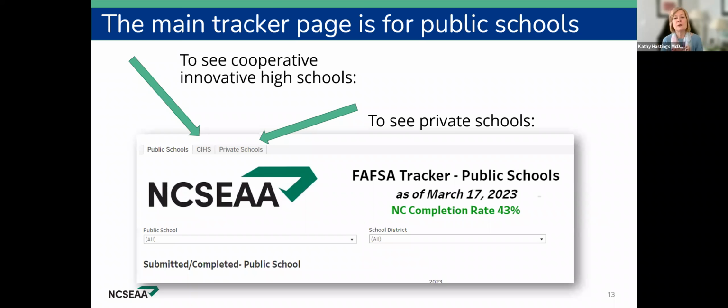The reason for that is we don't have senior class counts for private schools, which is why they are not on the main page where completion rate is included. And for the cooperative innovative high schools, they have unique senior classes that don't universally include all 12th or all 13th graders across all the CIHS schools. That can lead to overcounting or undercounting if we're including them in the completion rates. So that's why we set up their own tab.